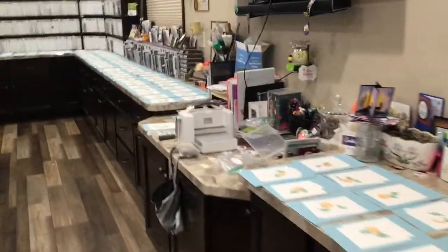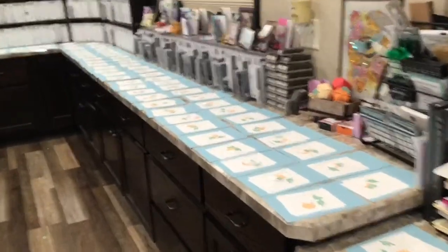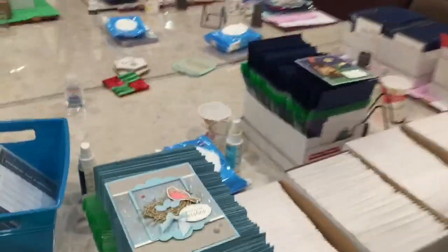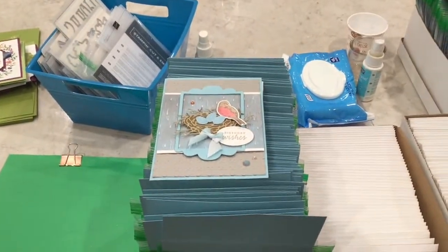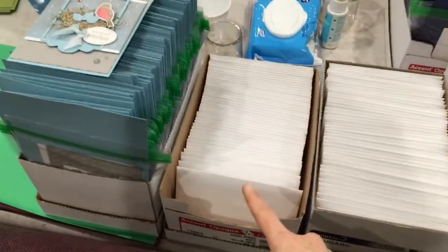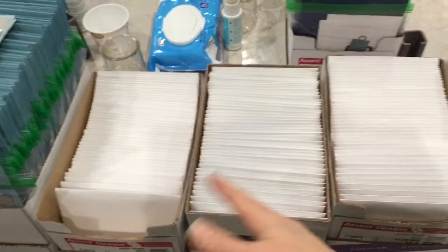Okay. All right. So this is the rest of the countertop, you guys. Look how much stuff is there. That's 100 card kits laid out on the counter. And then over here, she's got more. This is another card right here. That's 100 card kits. She just got that one done today. And then we worked on this, Let's Just Stamp. I pulled the cards to show them to you earlier, but this is the first card, second card, third card. So there's 44 sets there.